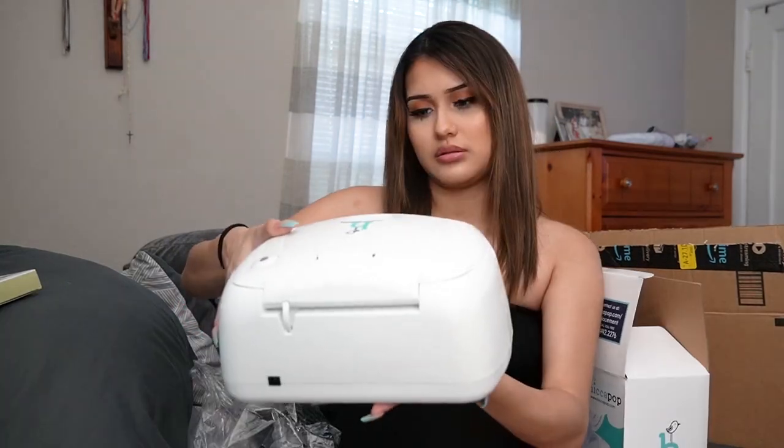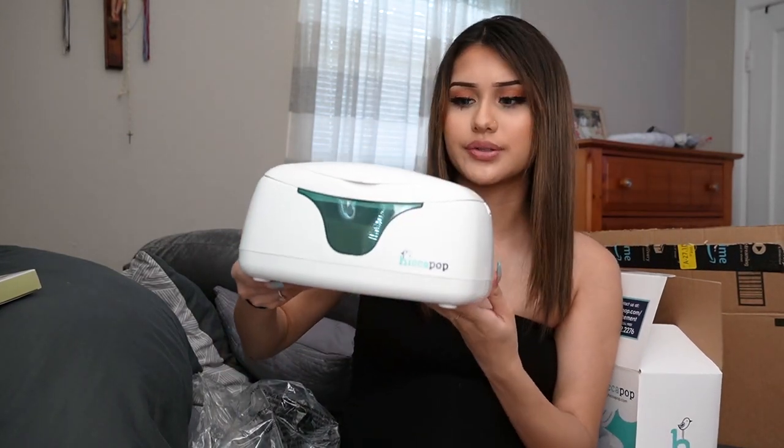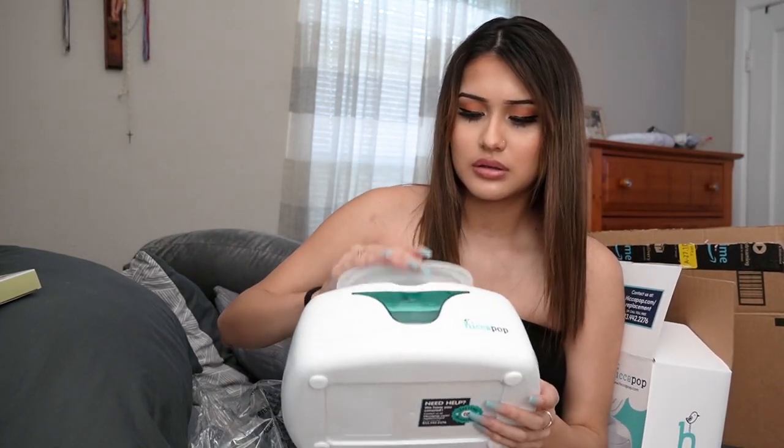So I'm just gonna have it open so I can set it up and have it ready for when it's time. Oh, it's pretty big. I thought it was way smaller. Oh my God, okay, so it's like this. And yeah, I mean, pretty self-explanatory. You put the wipes in here and heat them up and you just take them out.